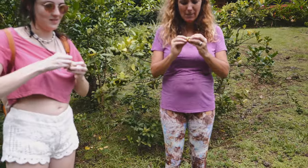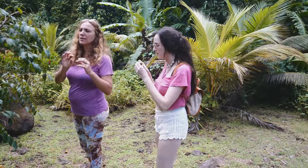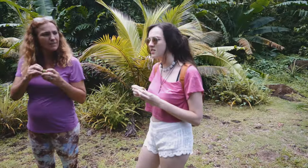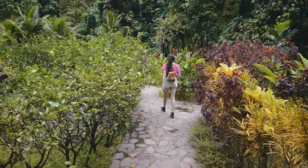Tastes very lemony to me. You don't eat the skin, you eat inside, and there's a pip in the middle. It's like a green apple. It tastes like apple, yeah. But it's got a very different texture. Yeah. Do you want to try? Yeah, try some.